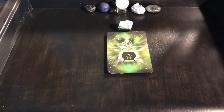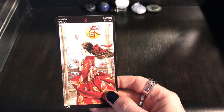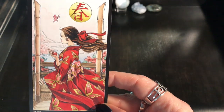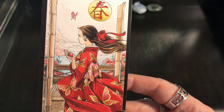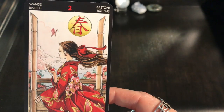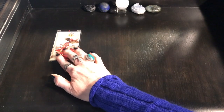Okay, for those of you out there who picked pile 2, the appetite, let's get started, shall we? Oh, wow. All right. So we have the 2 of Wands here. Oh God, this card is so pretty. It looks like she's holding a heart in her hand. I love it. These cards are new, so I'm just so in love with them.